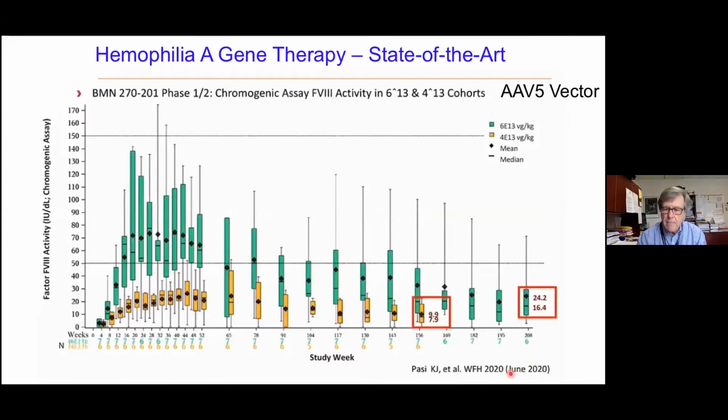So now up to 2020, and this is the hemophilia A study from BioMarin using an AAV5 vector. This is after 4 years of follow-up in 2 cohorts. In green, 7 individuals treated with a higher dose of this vector, and in orange, a group that's treated with 60% of the vector dose. You can see that around week 25, the levels of factor 8, which are shown over here on the vertical axis, were around 70 or 80% for the mean levels. Some individuals had as high as 170%, and some individuals around 10%. So lots of variability. And then a fall off after the first 2 years.